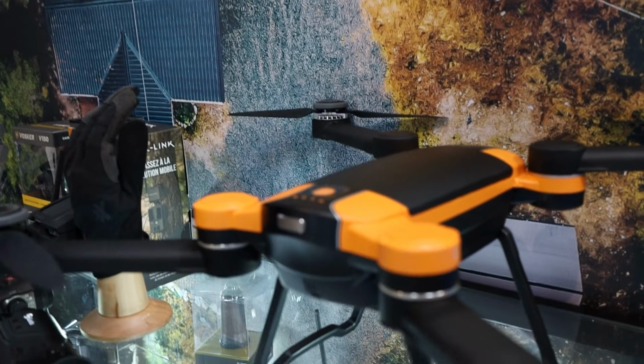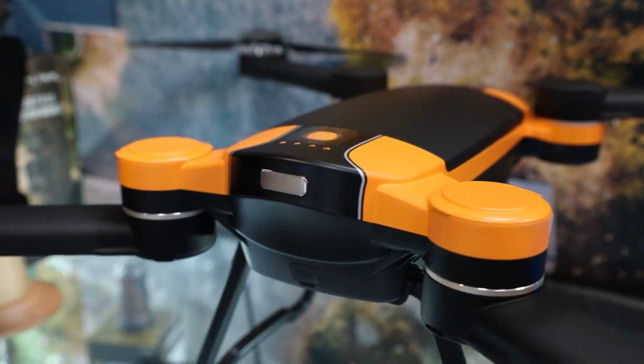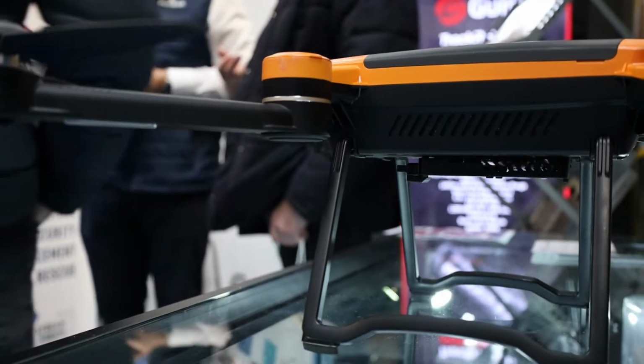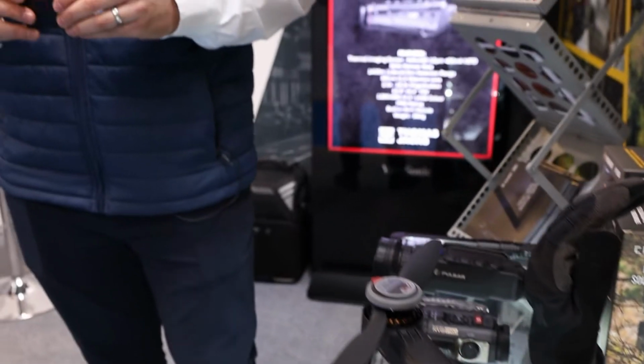And very exciting for the show, right here, this is the Saga drone, available with a range of payloads, including optical cameras, but it's also available with a thermal camera. So this can be a fully thermal drone for any overhead perimeter search or land observation.